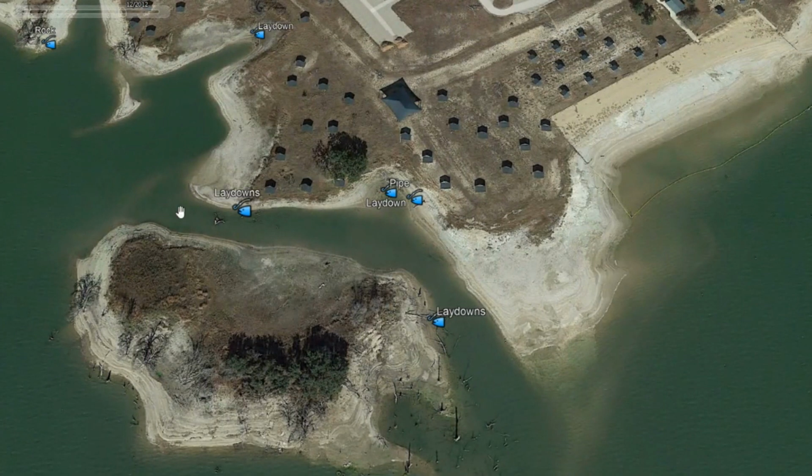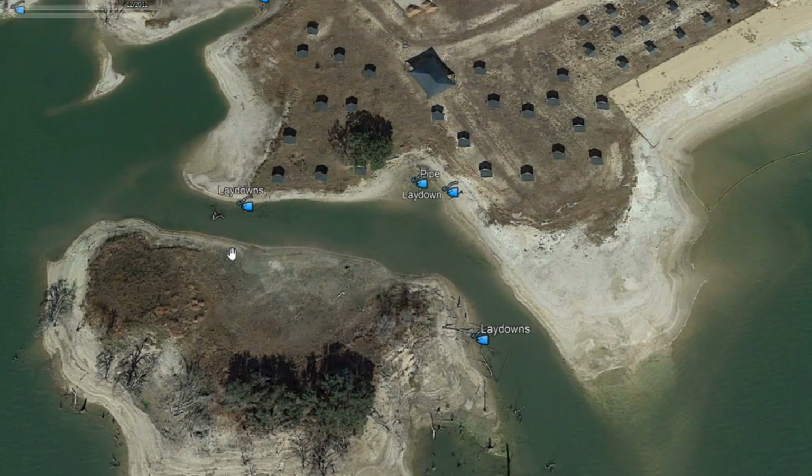So if you can get them in here on a windy day, when maybe the wind's blowing from this direction over to this side, that's definitely going to be east to west, west to east, or vice versa. Either one of them could generate some current right through here, and that could actually generate some bites for you. So definitely take a look in here.